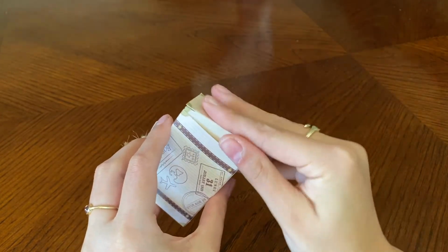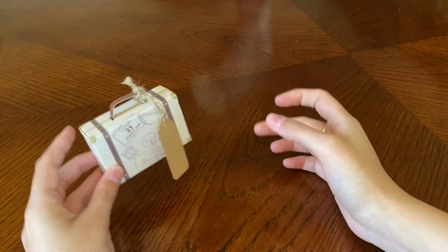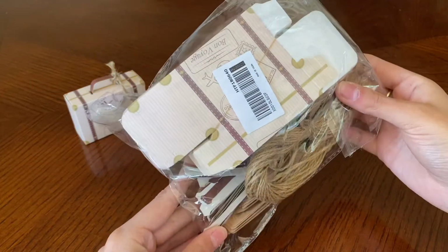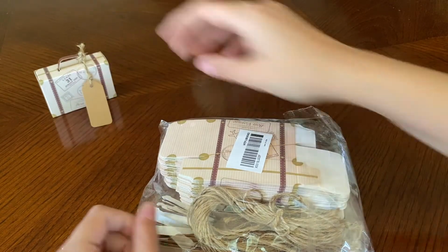They're little gift boxes, and they're basically little suitcases. Because my students are not going away, they're just moving on with their future endeavors in high school, I wanted to give them a farewell kind of gift. So I thought that these were really cute.